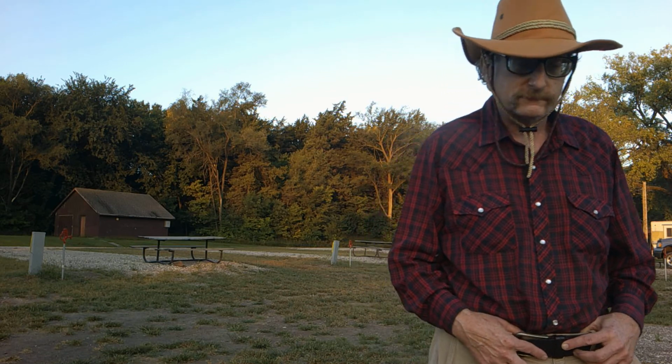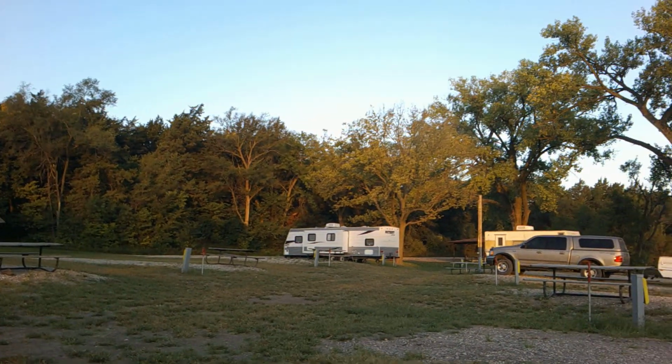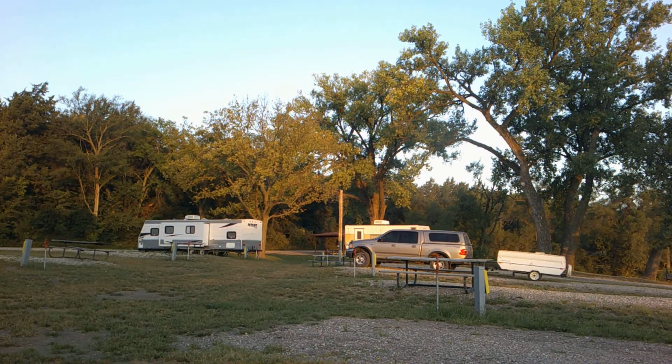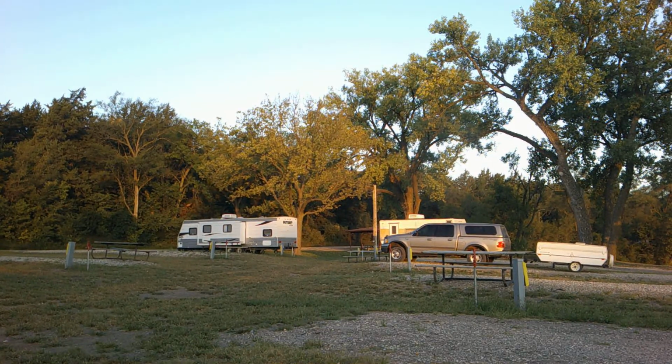So let me do a pan around here and show you what's available to the average camper. As you can see, there's a lot of large RVs here. The campground is only about 10% occupied right now. In the back there's a pavilion with picnic tables, and they have a large barrel grill that you can use, which has a nice cover and all. If you're making a big charcoal fire, there's plenty of room for that.